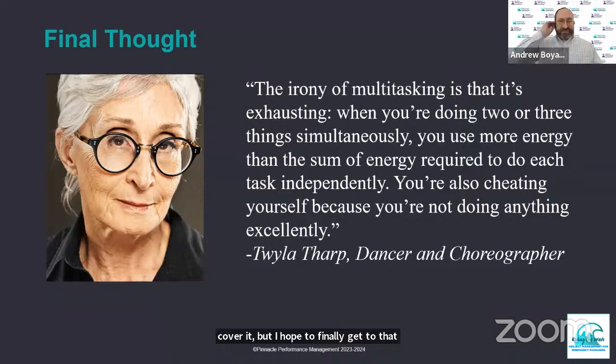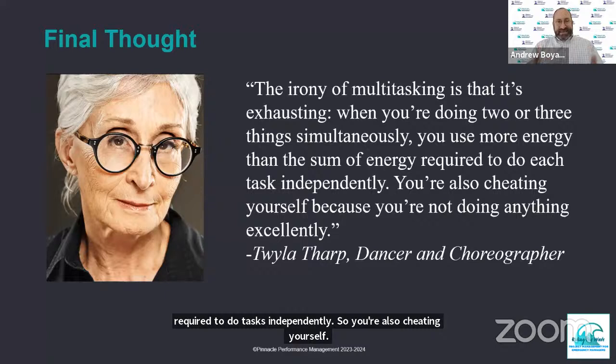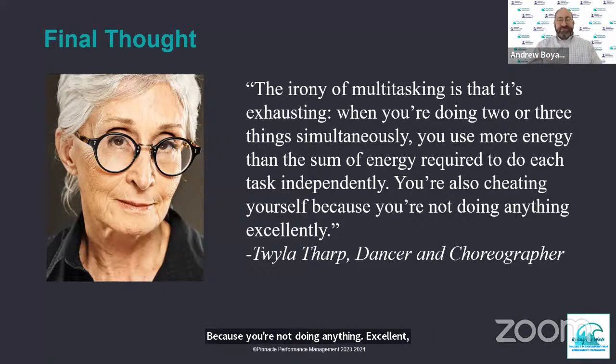Last thing is my little note on multitasking. The irony of multitasking is that it's exhausting when you're doing 2 or 3 things simultaneously. You're using more energy than the sum of energy required to do the tasks independently. So you're also cheating yourself because you're not doing anything excellently, as Twyla Tharp, who's a dancer and choreographer, has said. I like to change it up, not just emergency managers, but folks from other fields.